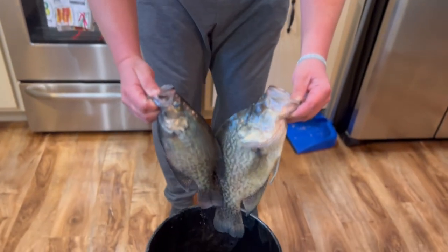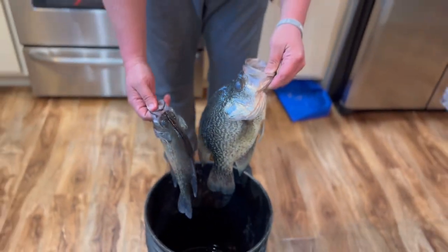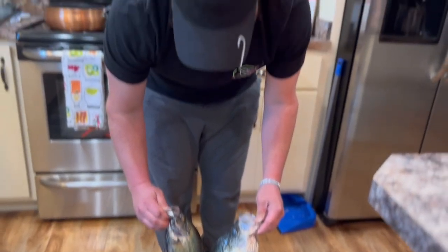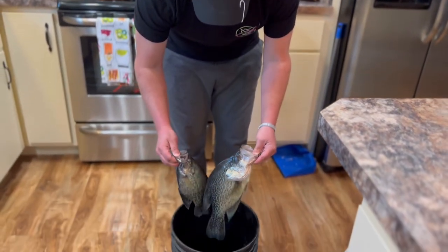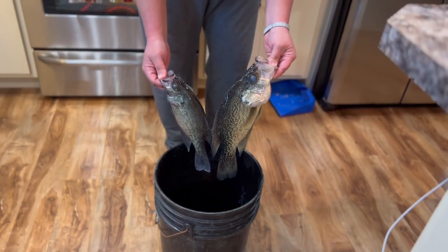And there's the potatoes. All right. There's our slabs. Big old thick suckers. This one went 1.6 pounds. This one, I didn't get a weight on it, but I'm going to guess it about 13, 14 ounces, something like that. But black crappie, and now Patricia's going to take over and get them filleted up.